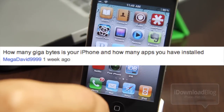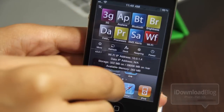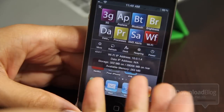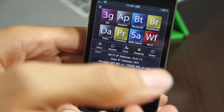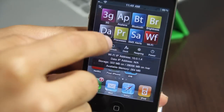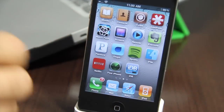Next question, how many gigabytes is on your iPhone? How many apps do you have installed? I don't know how many apps I have installed, but I do know this is a 32 gigabyte iPhone 4. As you can see here, I have plenty of space ready to go. 16 gigabytes is probably going to do you well now with iCloud coming on board. So I don't know, I guess it really doesn't matter. I don't really use the space on my iPhone much.